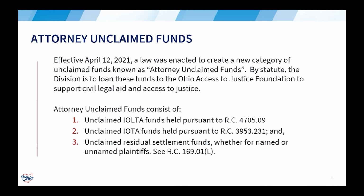By statute, the division loans these funds once reported to it to the Ohio Access to Justice Foundation to support civil legal aid and access to justice programs. The foundation, to be clear, is obligated to repay these funds with interest when these funds are recovered by their rightful owners. The foundation, like the Commerce, is not the owner of the funds. Rather, they serve as a custodian.